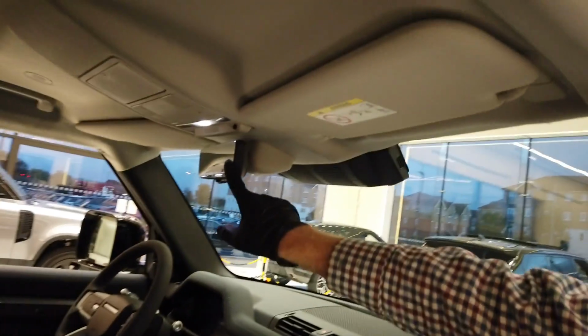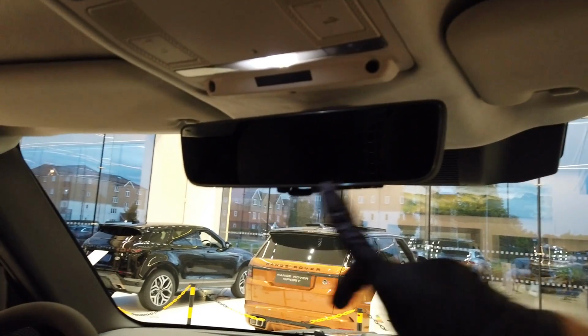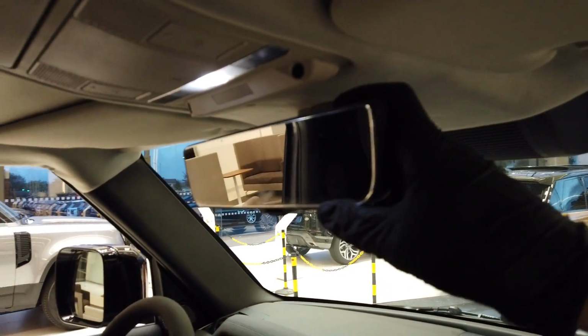Now, obviously, you can't see through because you've got a grid at the back there. We can't see through the grid. It's like a prison van. But obviously, this rear view mirror here is actually a screen. We can't turn it on, but this is a screen looking out the rear camera. So this is really handy for this van.